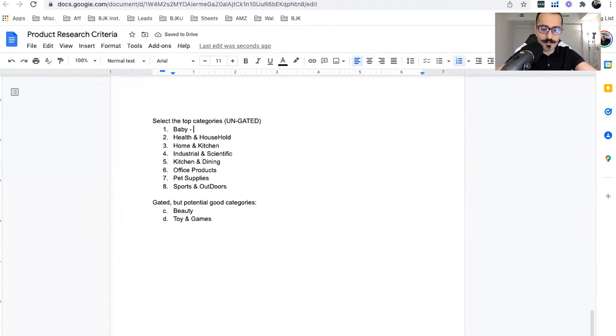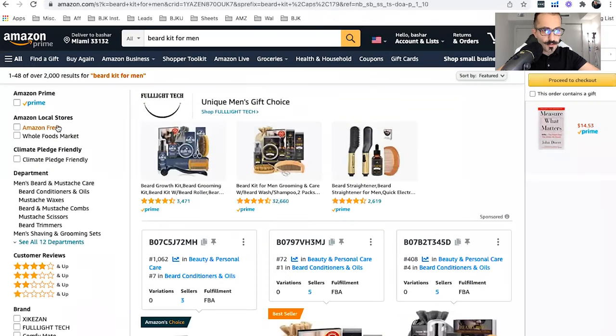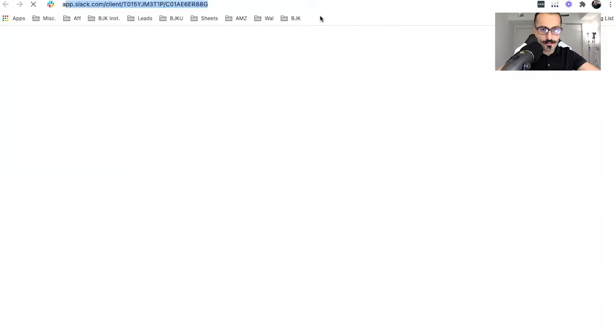So this is going to be your baby stuff, like, I don't know, diapers. So this is going to be a product. Health and household, let's see. I sometimes get confused between health and household. Okay, so this is a product that I wanted to show you guys.